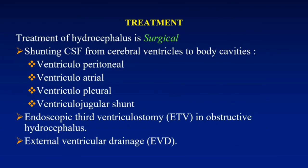Now, the treatment of hydrocephalus is mainly surgical. There are different shunting procedures such as ventriculoperitoneal, ventriculoatrial, ventriculopleural, or ventriculojugular shunts. Other surgical options include endoscopic third ventriculostomy in case of obstructive hydrocephalus and then external ventricular drainage, EVD.